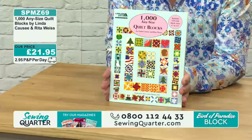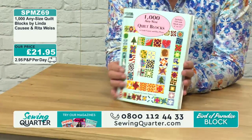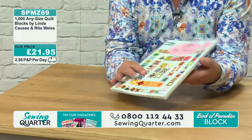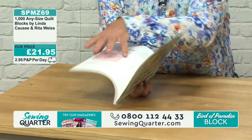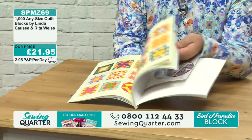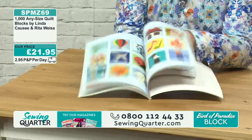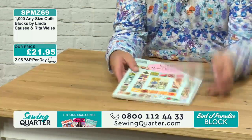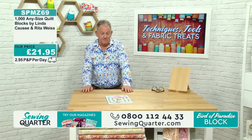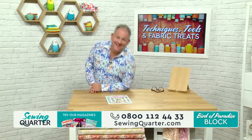1,000 any size quilt blocks, thousands, £21.95. You get the CD-ROM inside, but it's because the CD-ROM's in the way. You get 1,000 different designs, look. Each one, £21.95. Right, don't go anywhere. I'm back in 3 minutes from now, where I've got every item under £15.